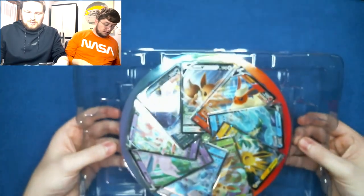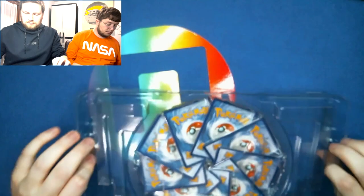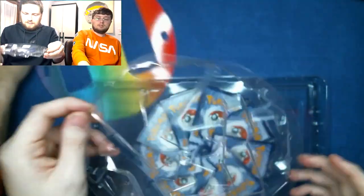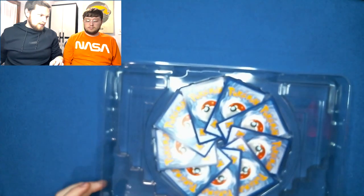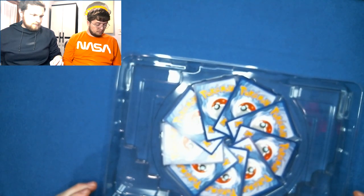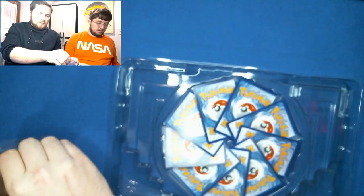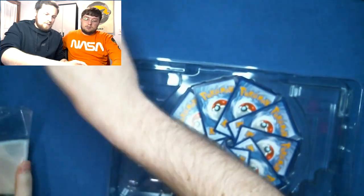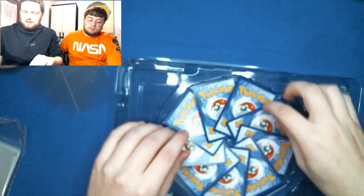So what do we have here? Oh, we have some more Fusion Strikes, so we can potentially pull that Gengar or Umbreon, Espeon. So let me be very gentle with these cards. I love the Eeveelutions. So the display is pretty cool. Let's go ahead and give me the top loaders. So, I'm gonna put all of these. So yeah, let's go ahead and take a look at each one of these.